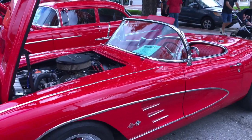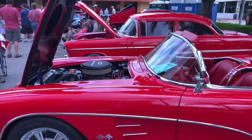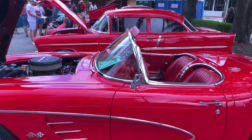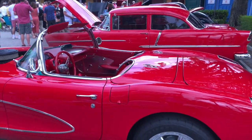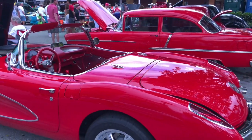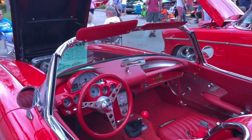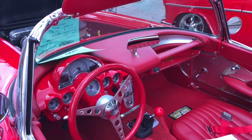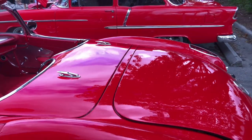1960 Corvette, mint condition. Again, I'll take this one any time of the day and twice on Sunday. A beautiful car. Redone, obviously. Got the interior, manual transmission. My kind of car again. But in beautiful, beautiful condition.